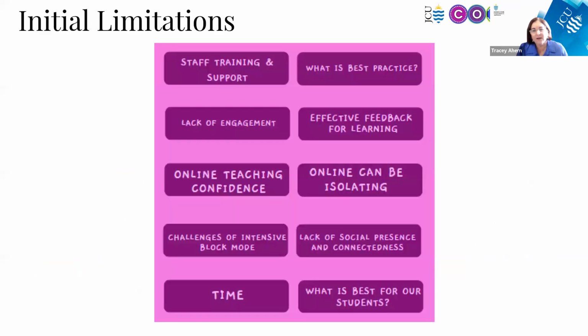In the very first years that we offered the course, we started this back in 2017, and we started to realise one of the biggest challenges was that we didn't have a deep understanding of online pedagogies and best practice methods in online learning. Our staff were solely casual, who required substantial support and training to address areas such as online teaching confidence and competence. And remembering this was way before COVID, and so online learning was still evolving at that stage.